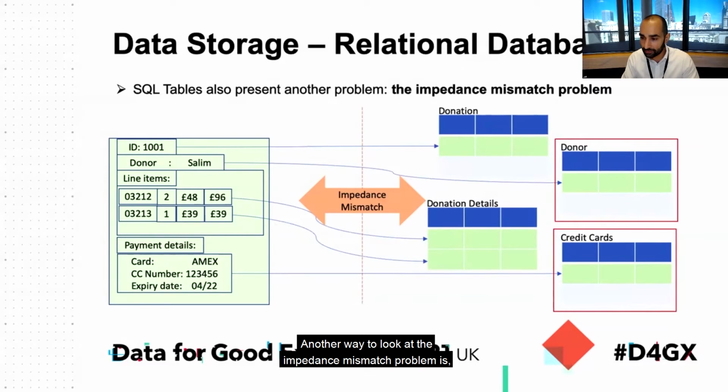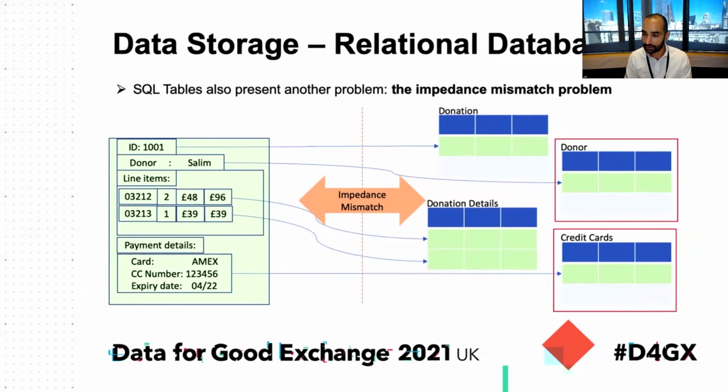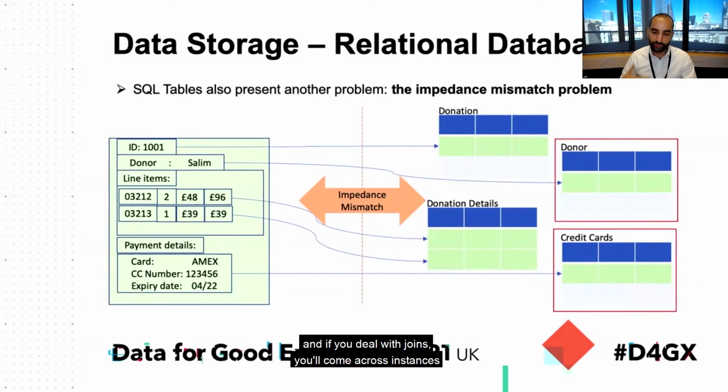Another way to look at the impedance mismatch problem is, to the left, you have a receipt, right? Any receipt. It could be a receipt for a donation or any other receipt. Now, that receipt is a whole, but you have to take that whole apart and input the information in different tables, right? And then when you want to recreate this, you have to join all these different tables back, which is a bit inefficient. And if you deal with joins, you come across instances where the join will just simply fail. Can we go to the next slide, please?